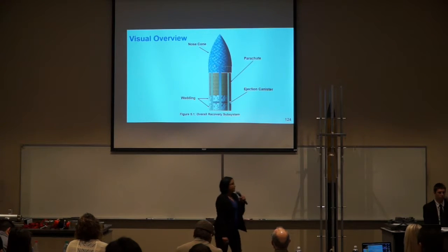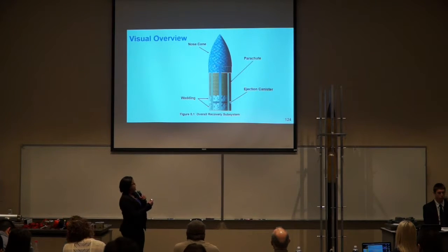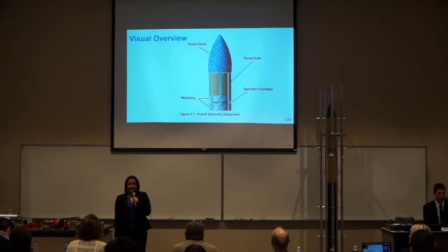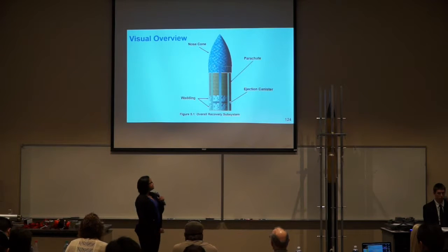This is a visual overview of our subsystem. We have the parachute directly underneath the nose cone and the ejection canister underneath the wadding, which protects the parachute from the ejection charge. And then we have additional wadding underneath the ejection canister. This additional wadding is because we had to drill a hole through the canister to get the shock cord to go through it. That way we don't lose it every time we launch. And we would like to protect the payloads which are underneath that.